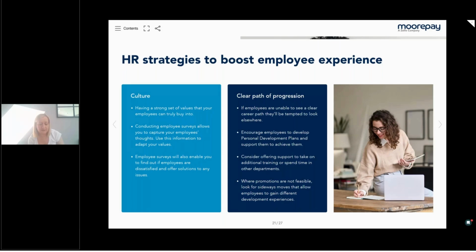Things like conducting employee surveys allows you to capture how your employees are feeling about the organisation overall, and how they feel about the values that your organisation stands for.